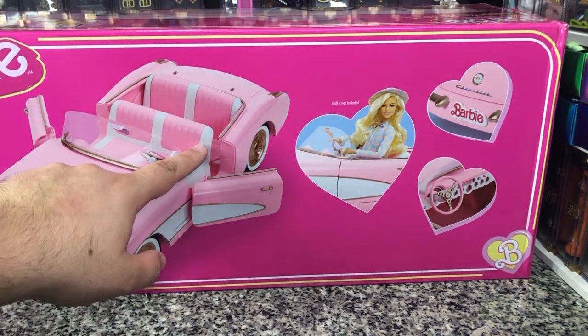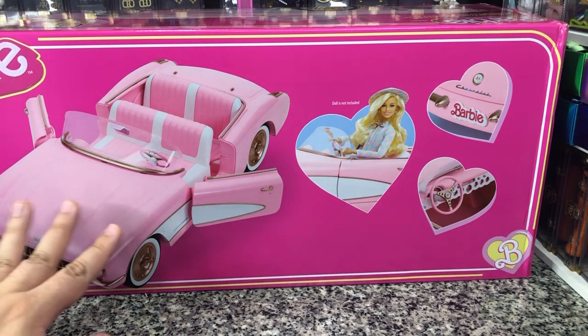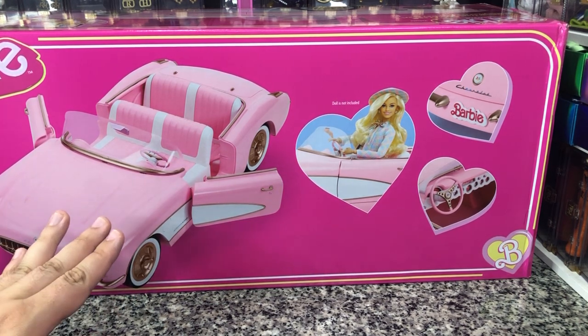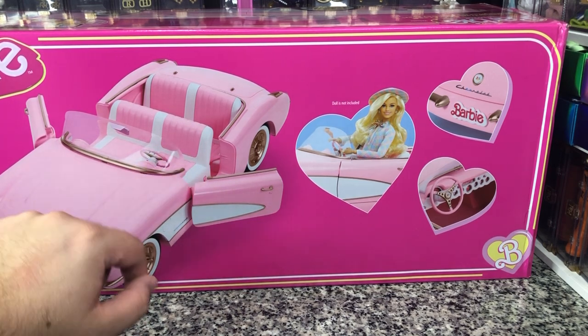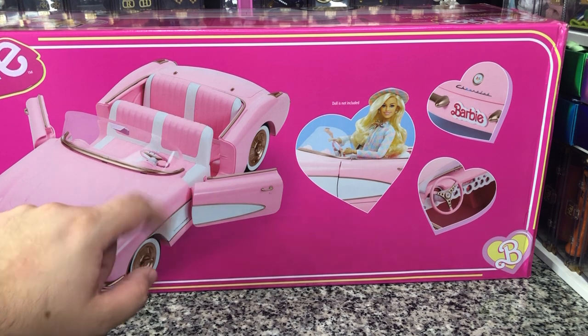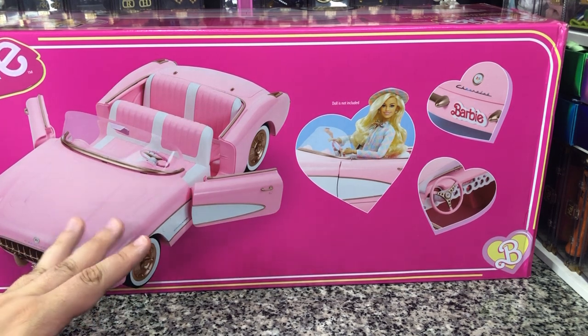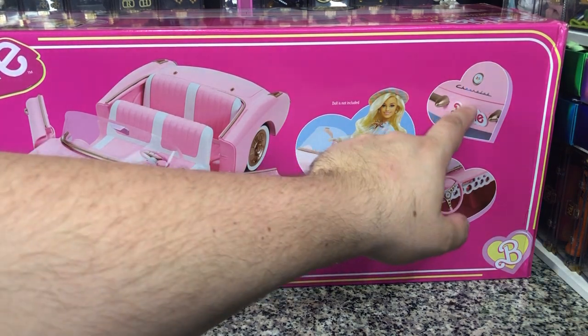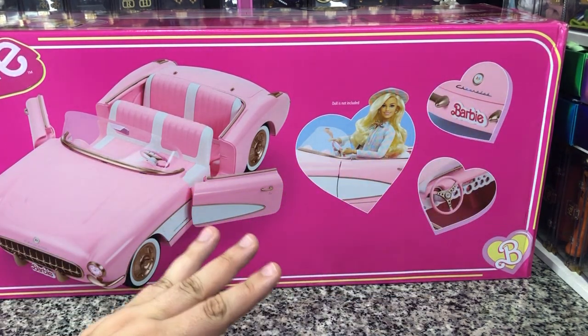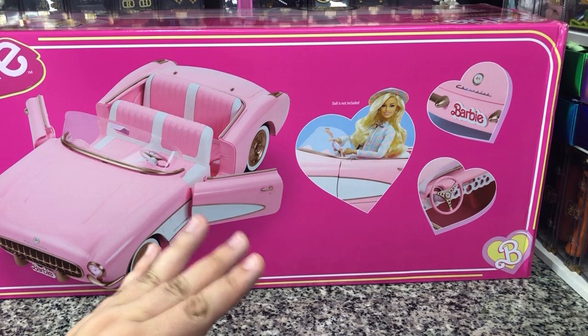As you can see, we've got a full back seat. There's no seat belts in this Barbie car from what I can see. There might be cross body belts. I think I see little holes, but I don't see the obnoxious big plastic straps that we usually get. But as you can see, the license plates are molded around the Barbie letters. It's not just a square with a sticker. It is very cute.